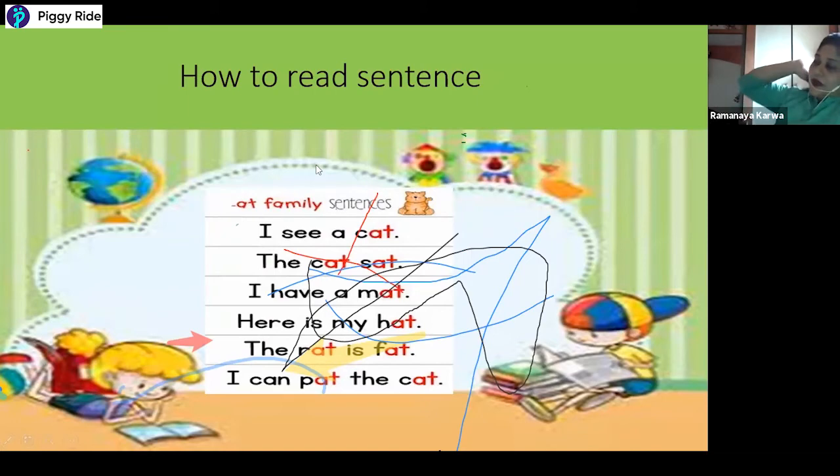So, how to read the sentence? Now, who will read the sentence? Who will read the sentence? Yes, read, Shritan. Unmute yourself. I see a cat. Very good. Jaden, you can read cat. Read, Shritan, read.